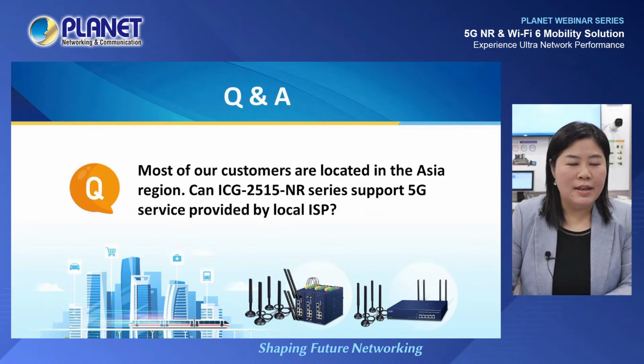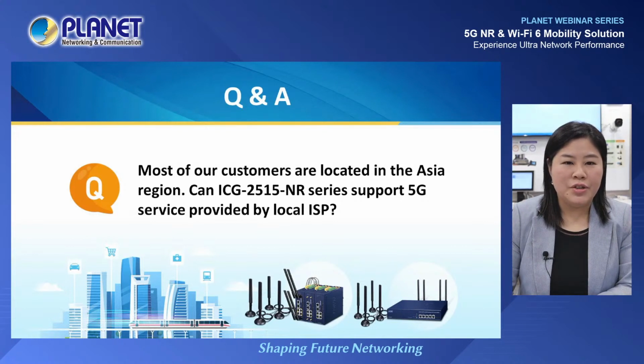So first one, we have someone asking that most of our customers are located in Asia, and can the ICG 2515 NR series support 5G service provided by local ISPs? So the answer is yes, because our cellular module is based on international standards, and it can meet the region's requirements for sure. You can also check the Planet website for more products that come with the 5G NR and LTE features.